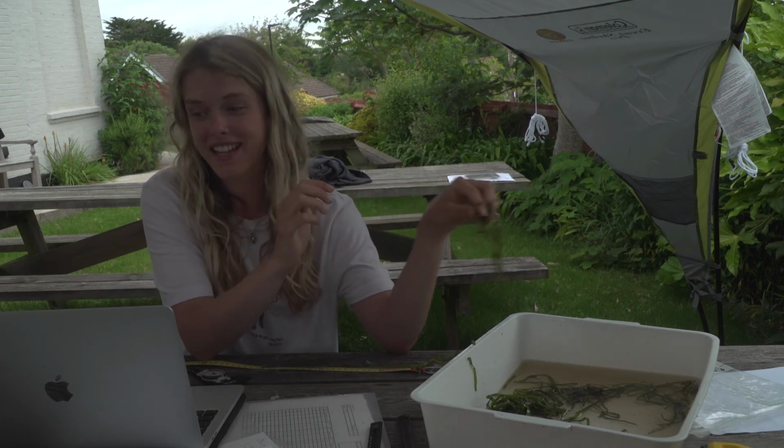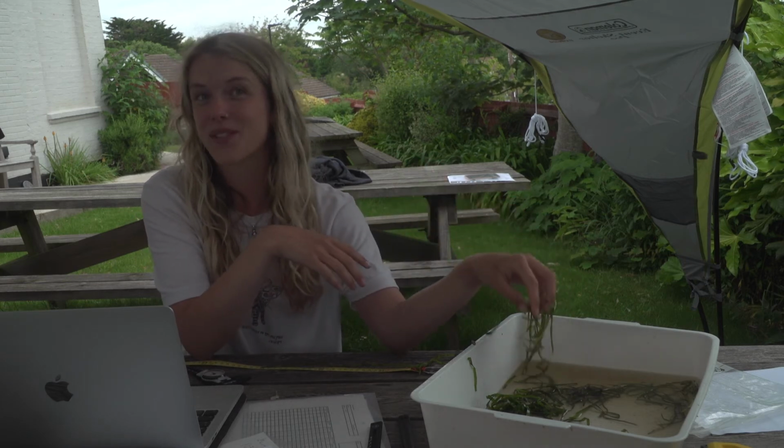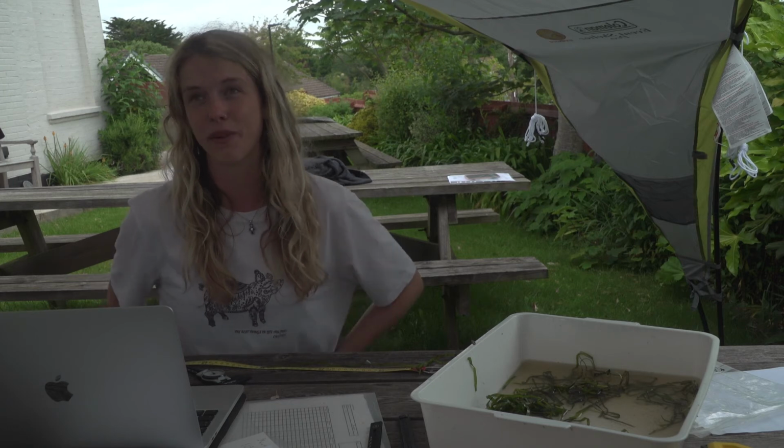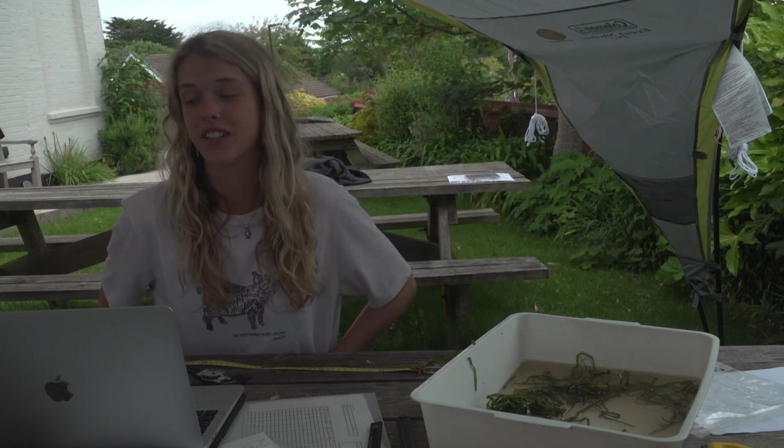Yeah, we've got a lot of data, so that's always a good thing, even though it's a laborious process. But we've got a lot of data to sift through, and that's going to tell us quite a lot about the meadow, so that's a good thing. Yeah.